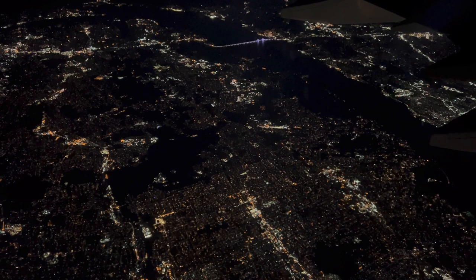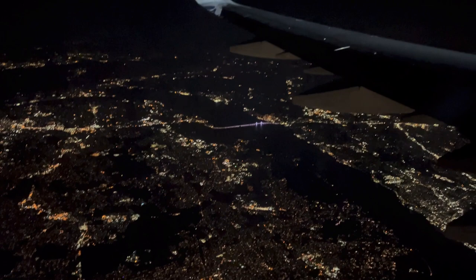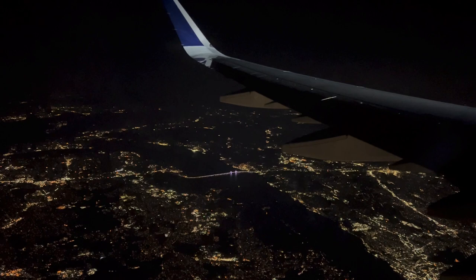We're looking at the Hudson River, and towards the top of the screen you can see the Tappan Zee Bridge connecting Tarrytown, New York with Nyack, New York. We're approaching the northernmost borough of New York City, the Bronx, and just above the Bronx is Westchester County.